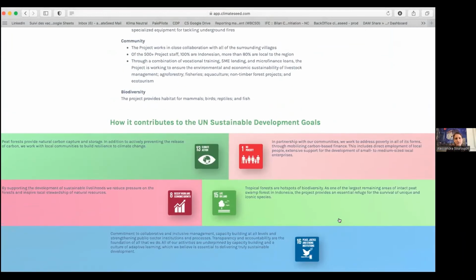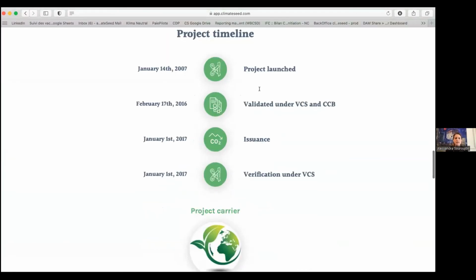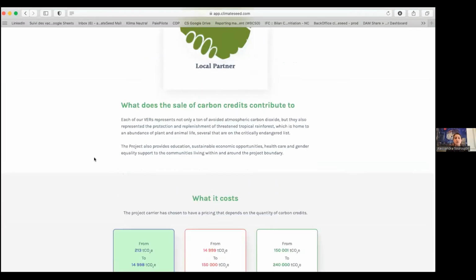And specifically, as I was mentioning, different projects have different targeted sustainability development goals. So for example, this project is really focusing on no poverty and working with the local communities to improve their livelihoods, as well as the biodiversity impacts of the project. And then basically you have a timeline on the project, when the project started, when it started issuing carbon credits, when it was verified, etc. And then as well the local partners, what the contribution of the sale of the carbon credits contributes to.